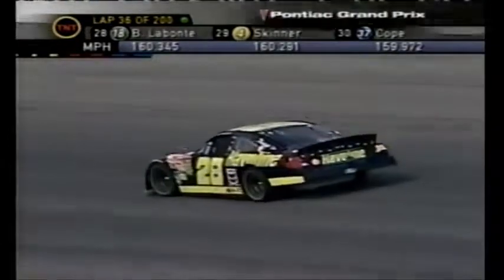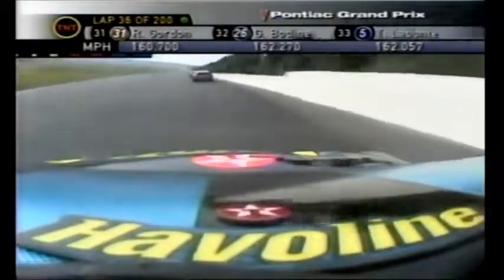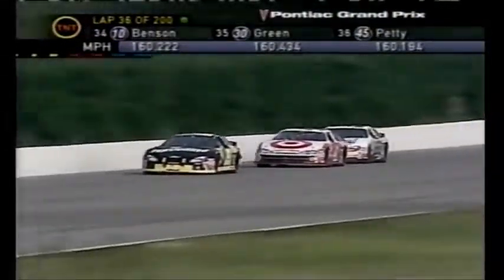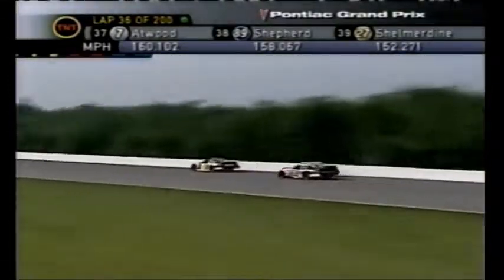Oh, hang on, boy. Ricky. Whoa, was that close? Glove saving a beauty. Man, oh man. Bill Elliott, all they could be going, that was close. That was loose end. And Rudd's heart's going boom, boom, boom.